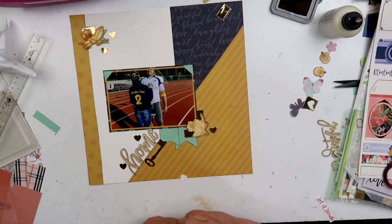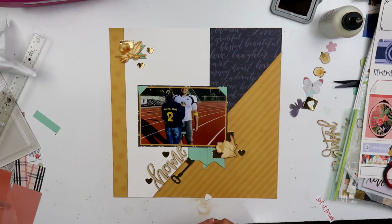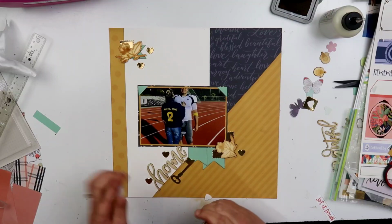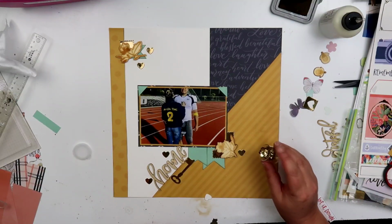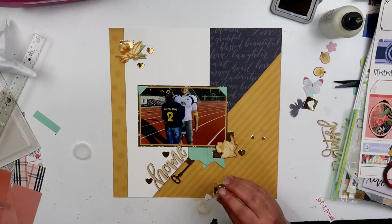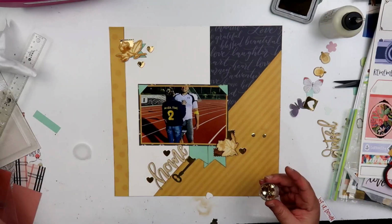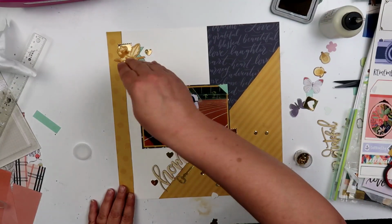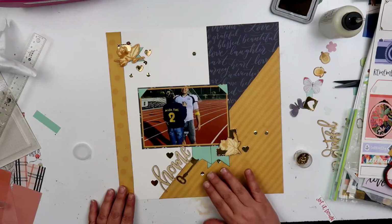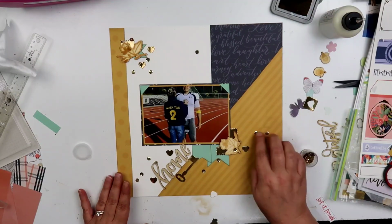We'll see. Do you think we should do these sequins or not? Let's see what it looks like. We'll see if the tones are way too off or not. That is a broken sequin. This sequin is broken. It's weird. Way too many.